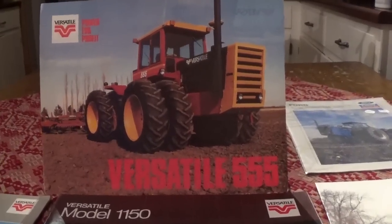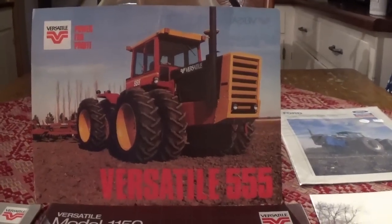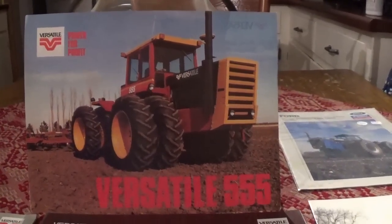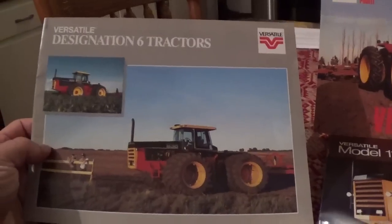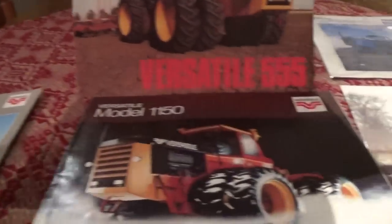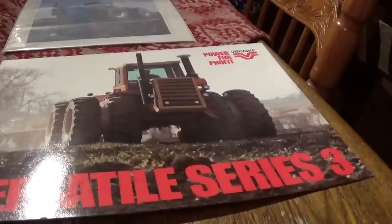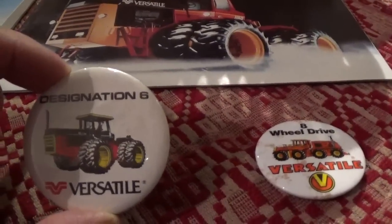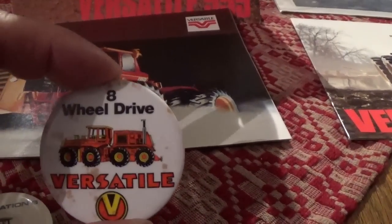I didn't buy any toy tractors at the farm toy show today, but I did pick up a couple older Versatile brochures. I got one here of the Triple Nickel, the 555, and also got this one, Designation 6, one for the brochure for the 1150, and the Versatile Series 3, and these two badges here, one Designation 6 badge, and thought this one was pretty neat here, Big Roy.